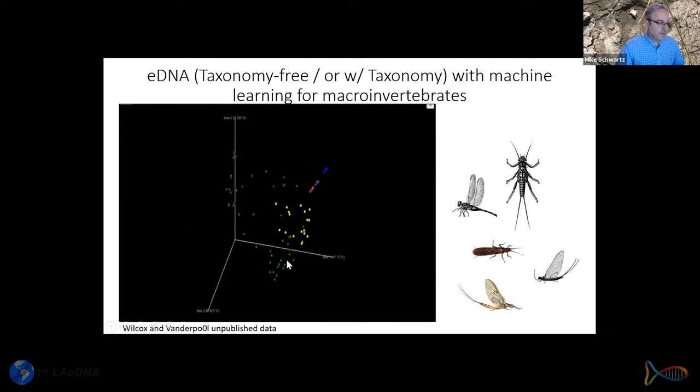I think I rotated this. Yeah, here's this rotated view. What's really interesting is this linear group up in the upper right, the blue, purple, and orange. They're all related streams, tributaries of one another. So again, we see some strong geographic concordance in this.